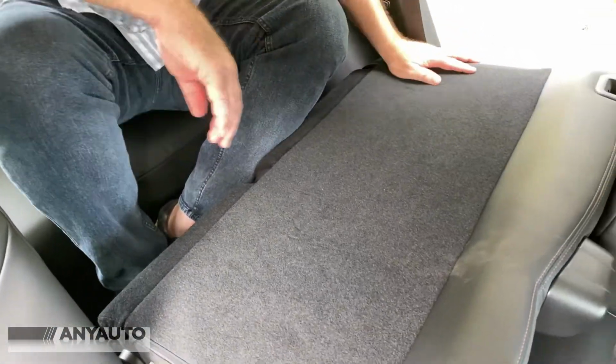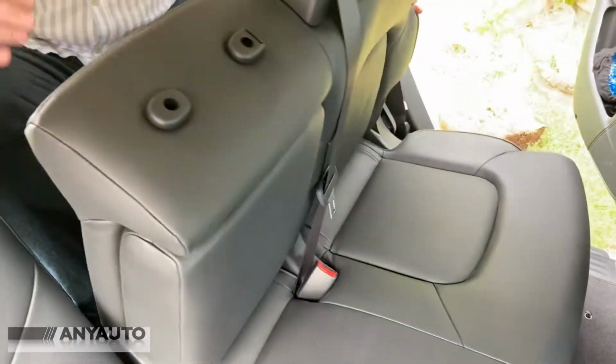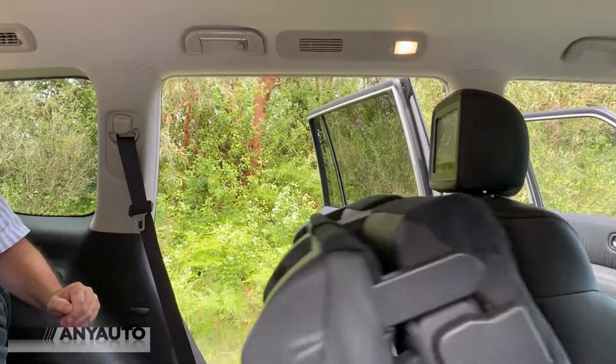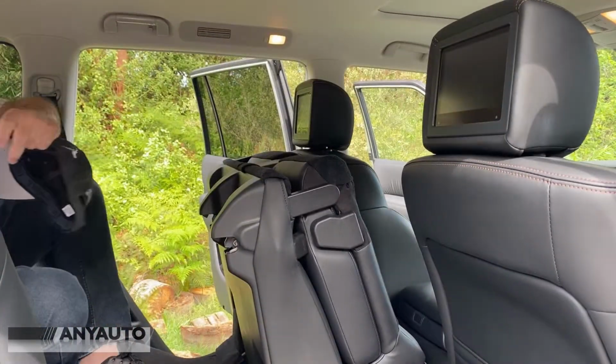Yeah, and actually that's one thing, the seat room in the back is great. The seats are very comfortable in the back. Well, here's some footage of you in the third row. I mean, honestly, that's just ridiculous. Well, yeah, I'm not the target market for that.